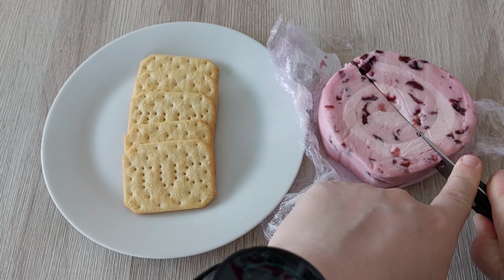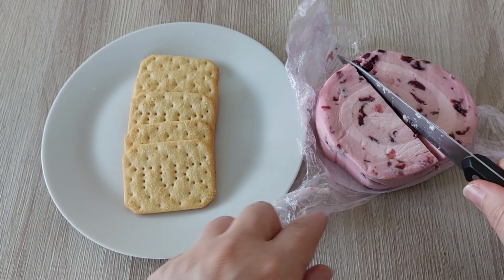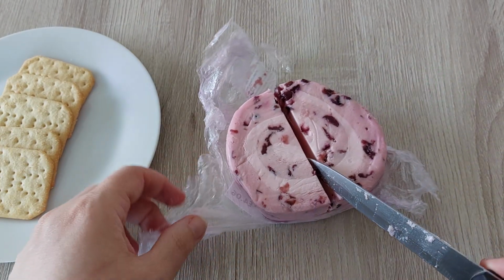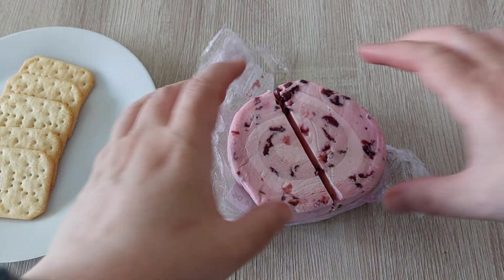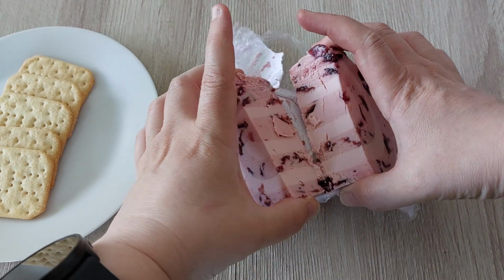It's quite tough. Okay. Move my cheesy Tuck out of the way for a moment. Do you have Tuck where you live? If you do, please tell me which flavours you have.